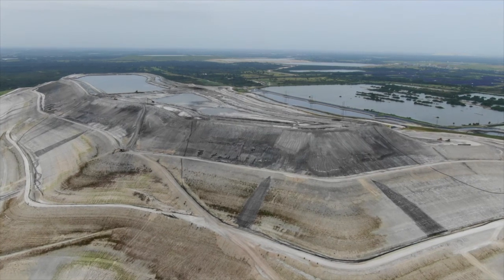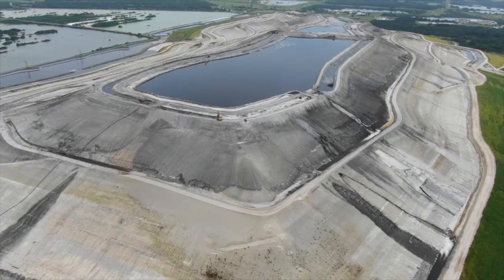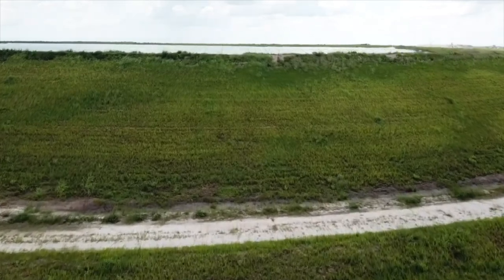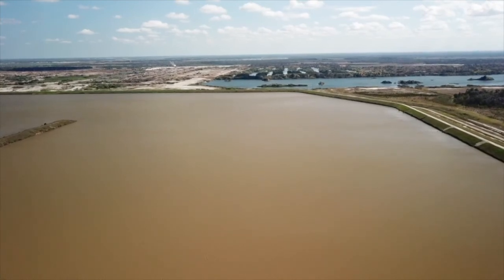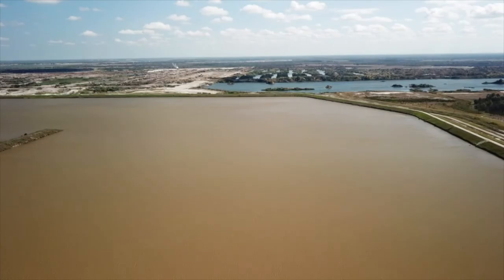Most of the attention with phosphate mining is directed towards the phosphogypsum stacks. Everyone can agree they're the biggest threat the industry poses to the environment. But there's another facet of this industry that has a dirty little secret that gets very little coverage. We're talking about clay settling areas. This is where the industry dumps their leftover clay after they extract the phosphate rock.